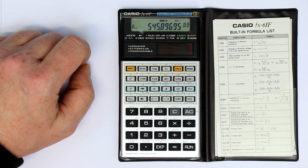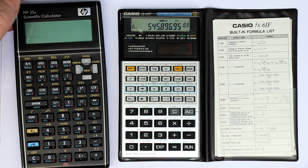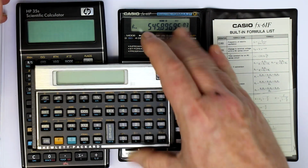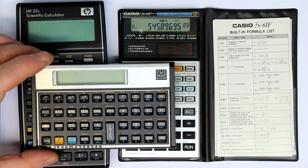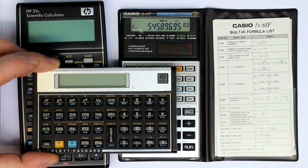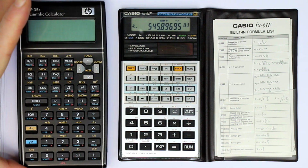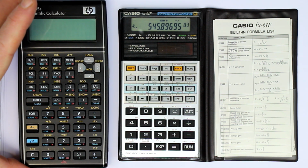And in addition, perhaps the more modern HP-35S, and for your collection perhaps an HP-15C or 11C. So that was it for today for the best calculators for electronics nerds.